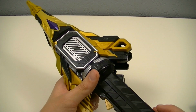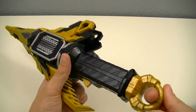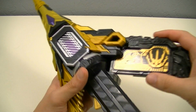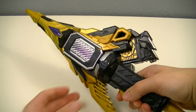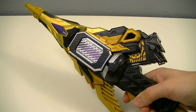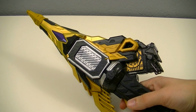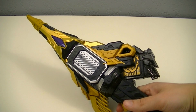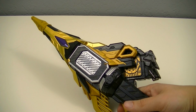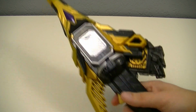Now, the 1000 Jacker is actually pretty smart when it comes to how the sounds work. For example, if we pull out the grip end, then insert the ProgRise key, it'll switch over to 1000 Rise, and we'll get the 1000 Break.